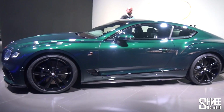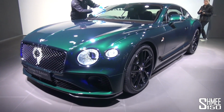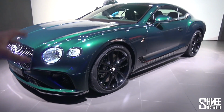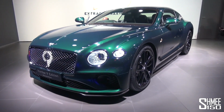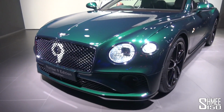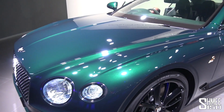Up here then, let's have a look at this. The Bentley Continental GT Number 9 edition, celebrating their 100 years. There will be 100 units of this in total. Some bespoke touches that come from Mulliner, Bentley's bespoke department, but basically it pays tribute back to a Bentley 4.5-litre blower from the 1930s, the Bentley Boys back at the time, and a number of touches that go with that. And I have to say, the paint colour of this is extraordinary. It looks magnificent under the lights here.